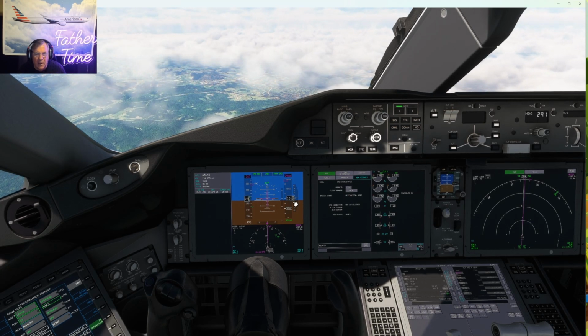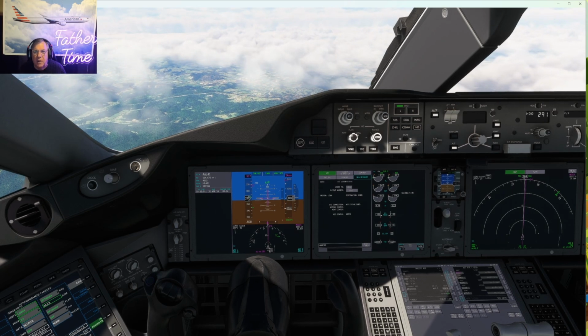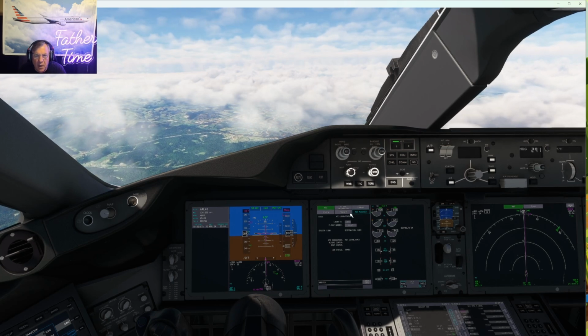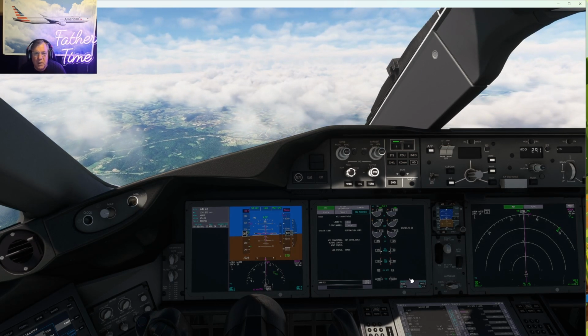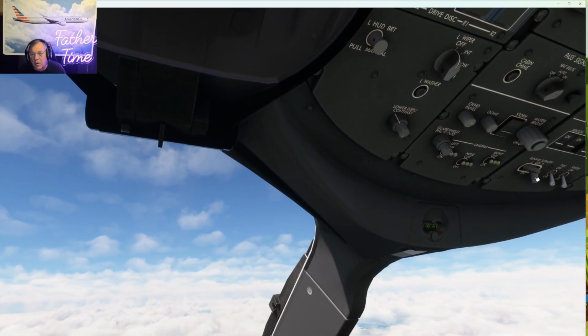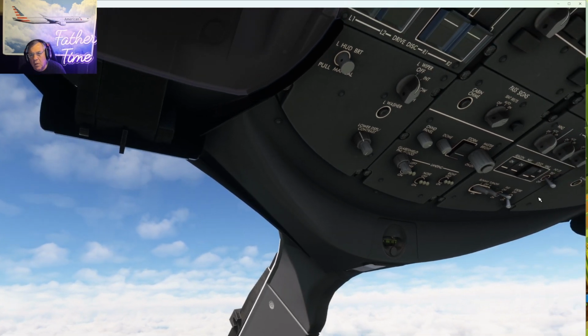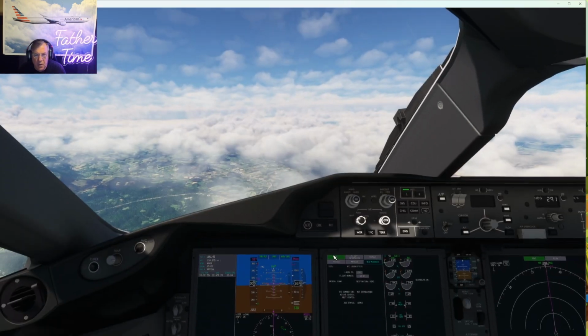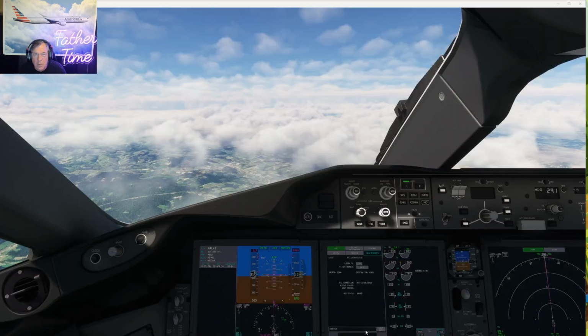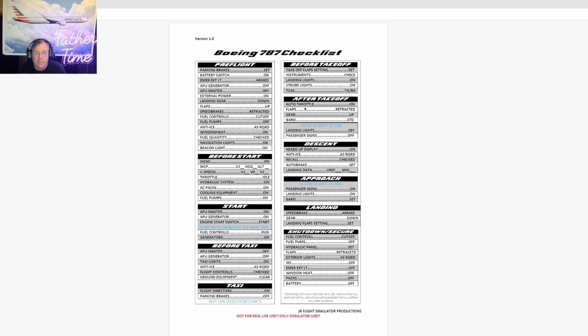And it's accelerating at 10,000. 10,000 is transition, so I need to go standard here. Standard, standard, standard. I get the lights out. Alright, just got beacon, navs and strobes on. I have to take off throttle, flaps, gear, standard lights, passenger signs off at 10,000 feet. Alright, that's that one.